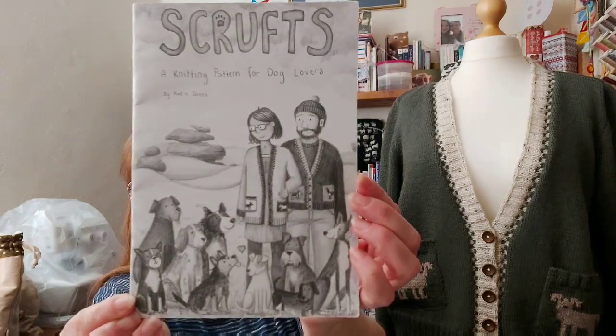As you can see, I have a finished project, my Scrufts cardigan. The pattern is by Katie Green, the Grenn Bean, her beautiful podcast with her little dog Jack, which is so cute. I have said before in previous podcasts that when Angie and I were at Yarndale last year, Katie actually did launch the pattern. That is the pattern. I got the yarn there, I got the needles, cast it on at the cottage that evening, and when we went back the second day, I managed to get the yarn for the dog, for the pockets.